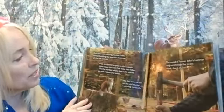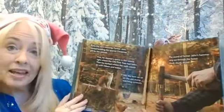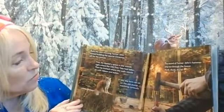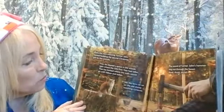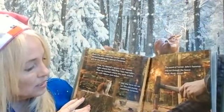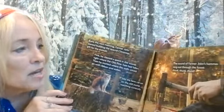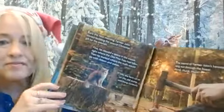Early the next morning, Farmer John started building the special Christmas gift for the animals. First, he cleared a space in the woods, right where the old pine tree had fallen. Then he marked where the walls would go with ribbon and stakes. Mo, the farm cat, sat on the old stump watching curiously. The sound of Farmer John's hammer rang out through the forest. Thunk, thunk, thunk.